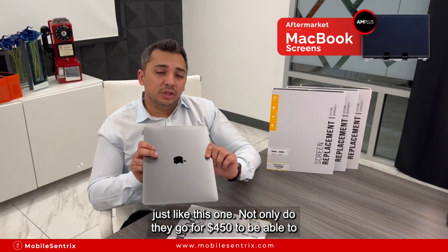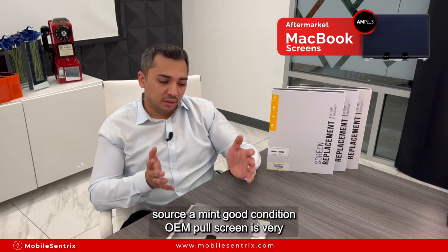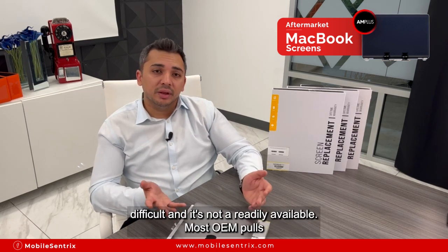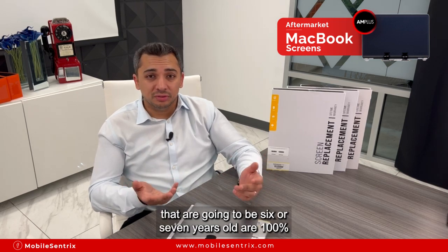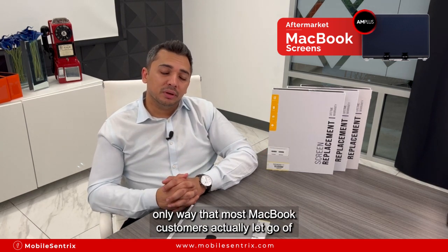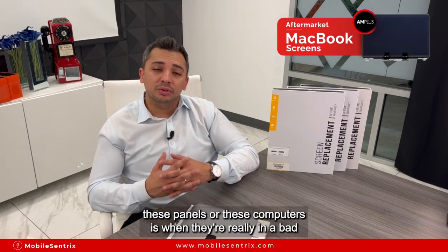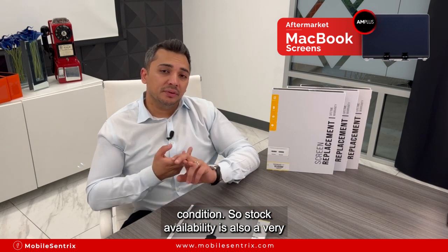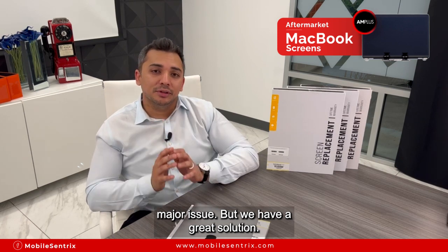Second, let's talk about stock availability. Stock availability on OEM pull panels, just like this one. Not only do they go for $450, but to be able to source a mint, good condition OEM pull screen is very difficult, and it's not readily available. Most OEM pulls that are 6 or 7 years old are 100% going to be really beat up, really used, dinged up, and the only way most MacBook customers let go of these computers is when they're in bad condition. So stock availability is also a very major issue. But we have a great solution.